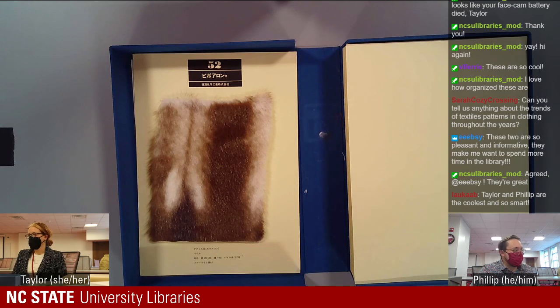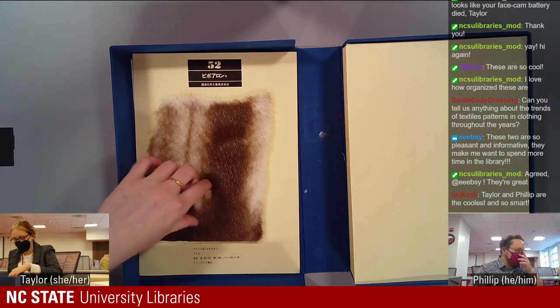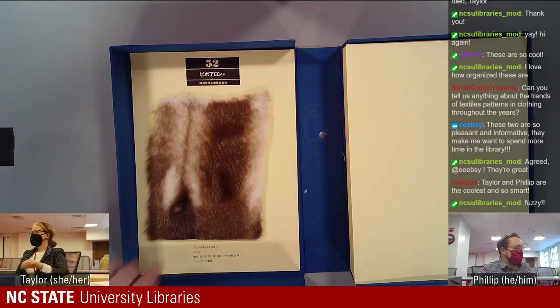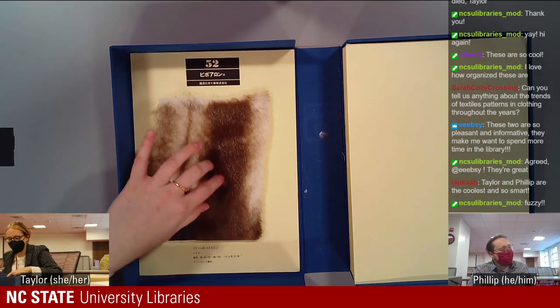It would be like a sample book. And when I first saw this, I thought this was also real fur. It's not. It's completely synthetic. Very fuzzy. It is very fuzzy. It is so soft.